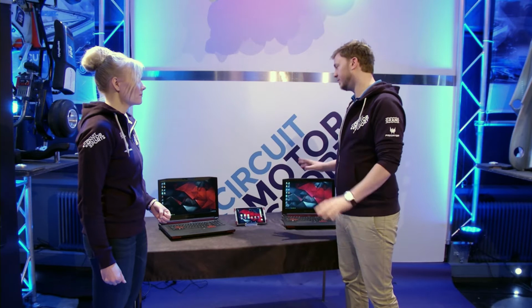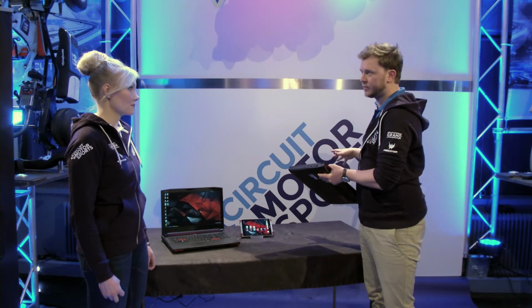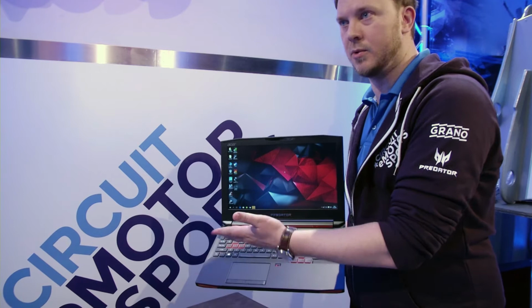If you just take a look to the side here, you have a lot of ports, so you can actually put three monitors to this notebook if you want to. So if you want to have a three monitor setup, you can do that. And if we're going to talk a little bit about the special features that we have for the Predator, both 15 and 17, it has a very nice backlit keyboard, of course, but you also have some macro keys here that you can set up if you want to start a specific game or do specific features. You can program these yourself, so it's easy to start.